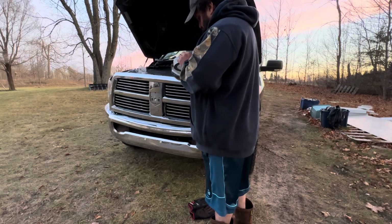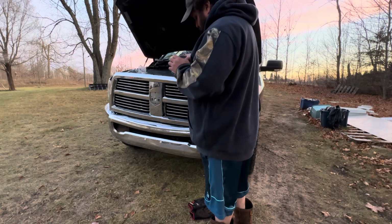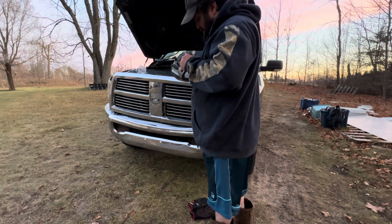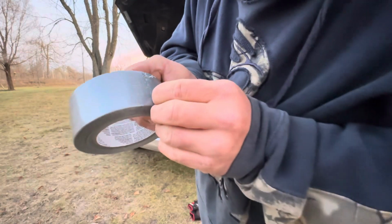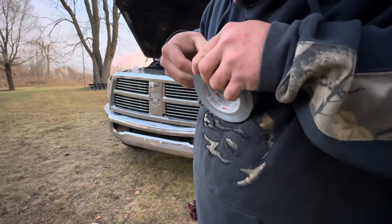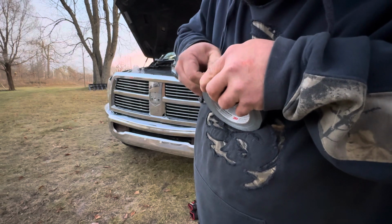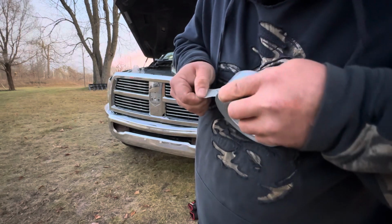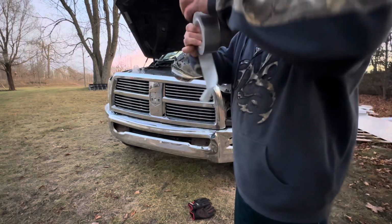Where's that? Oh boy. That's not easy to get off there. Yeah, this is the one. Holy. Molded to the thing. Jeez, look at that. Trying to get that off there. Wow. And I just trimmed my nails yesterday. Isn't that awesome? Let's see. Oh boy, we got it. Freaking right, we got it.